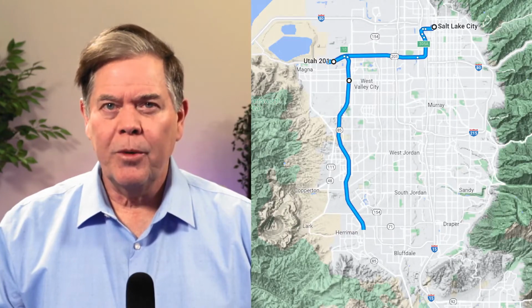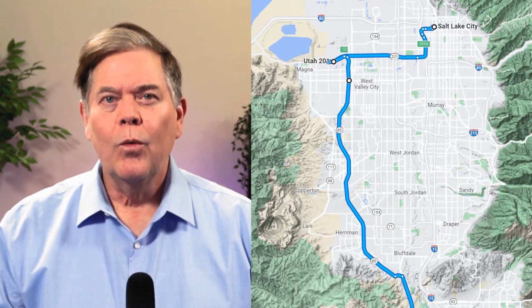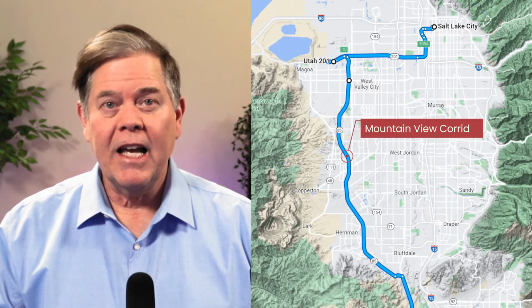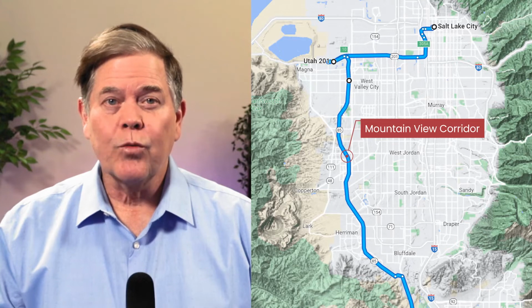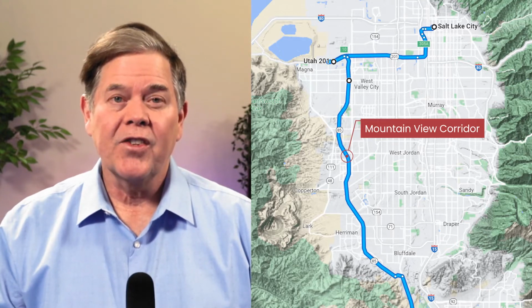A final note in this area. Most folks who are commuting to downtown Salt Lake will go up to the 201 highway and then head east to one of the freeways. The new Mountain View corridor is a great north-south access if you're heading south.